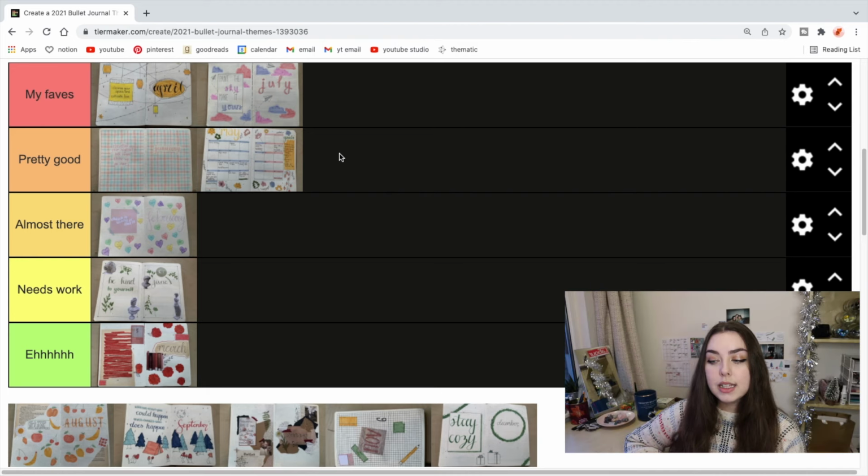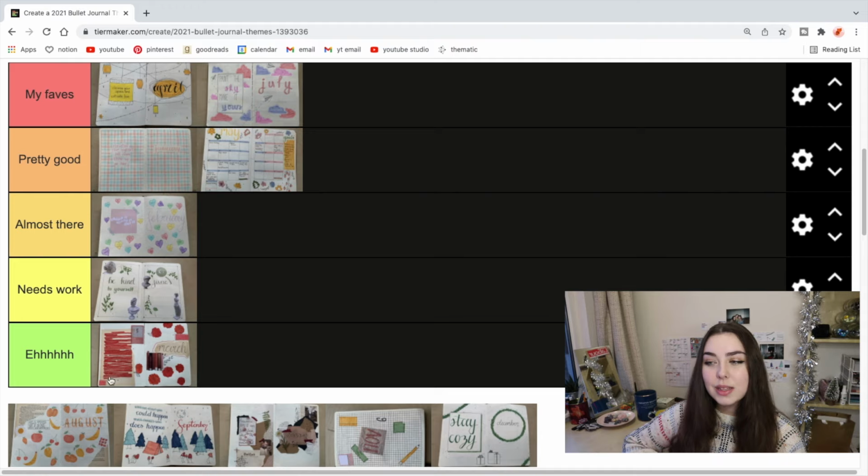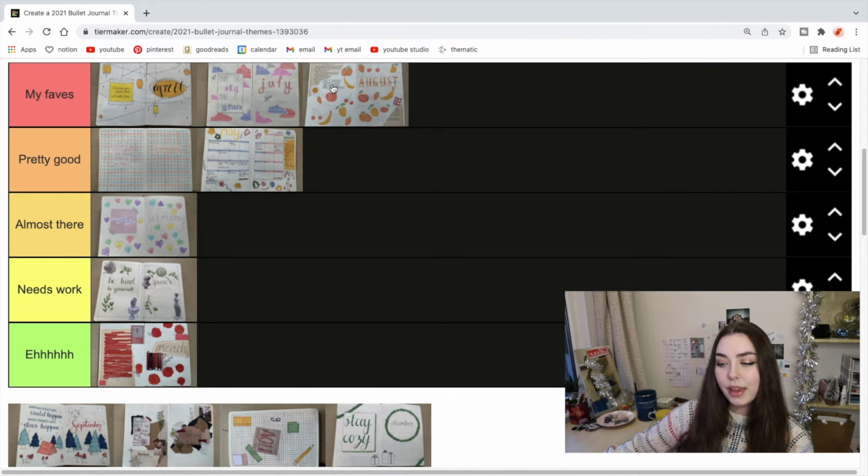I also really liked playing around with this abstract style of fruit where they're not outlined and they're just blocky and shapy. I think this theme looks so cohesive besides the title page, and that is a really big problem for me in general. I've noticed my title pages tend to look not super cohesive and tend to be the worst spreads in my theme, in my opinion, so that is something I definitely want to work on in 2022. But if we look at my monthly page, it is one of my favorite monthly pages I've ever done. I adore it, so I think I've got to put this in my faves.